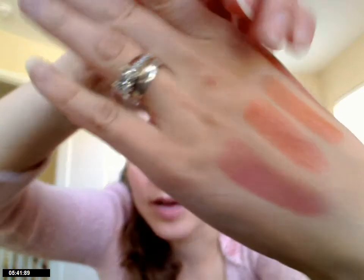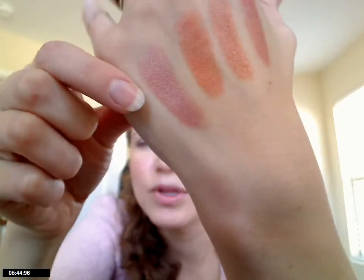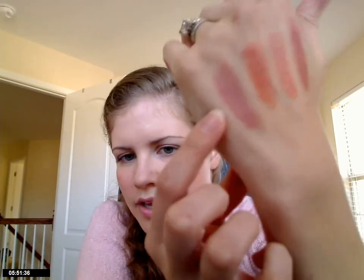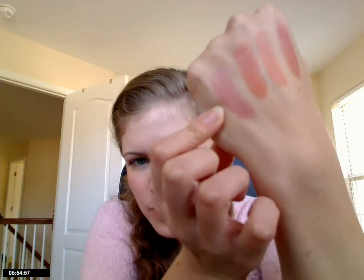Next we have, let me see, I will do Icing on the Cake next, and kind of a pinky plummy color. I'm not sure if this is meant to be frosty or not. I don't think it really has any sparkle. Sometimes it's hard to tell because some of these have really subtle sparkle. So this is definitely a plummy cool pink, because here's that first pink I did for you, so this is even cooler and has more mauve undertones to it.